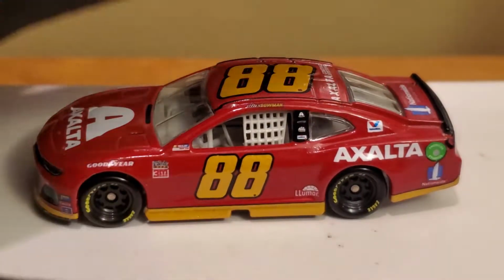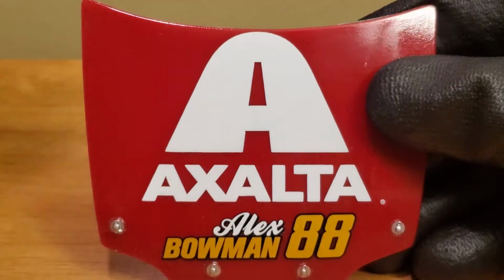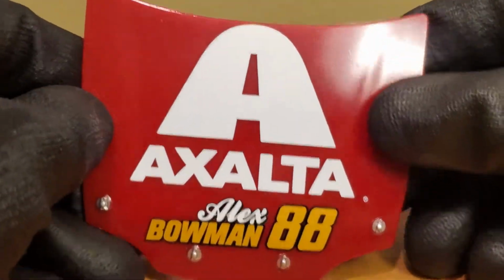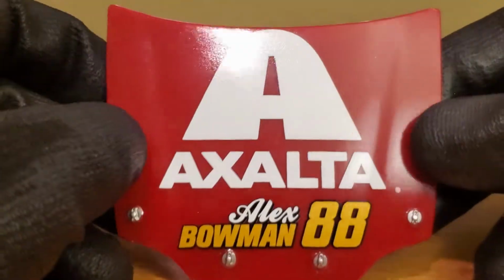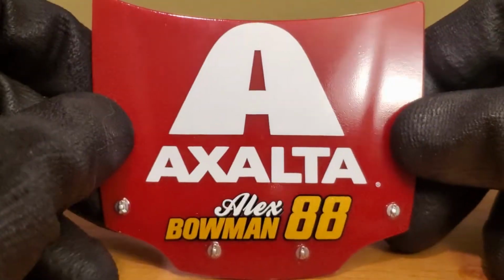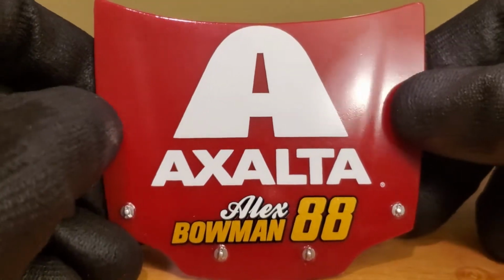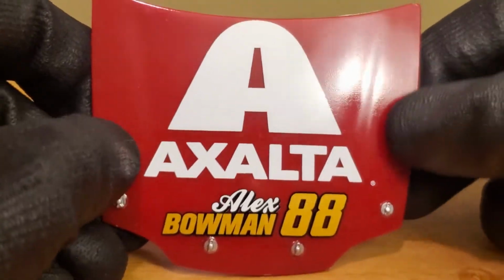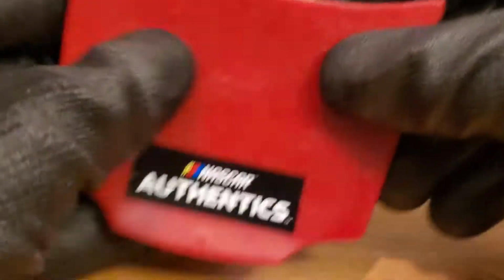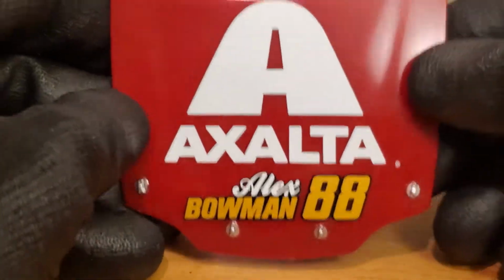Alrighty, guys, we got the diecast out of its box, and before we get things started on this diecast review, you guys know what time it is. It is time to show off the little accessory that comes with every single NASCAR Authentics car, and it is yet another plastic hood, but really cool. I mean, very basic, but this does represent the hood quite well, besides the branding right there with Alex Bowman and number 88. But cool that Alex Bowman also changed the color of his font, which I find pretty cool, so very creative on that part. And then there's a NASCAR Authentics logo if you guys want to see that. But yeah, it's just a hood.